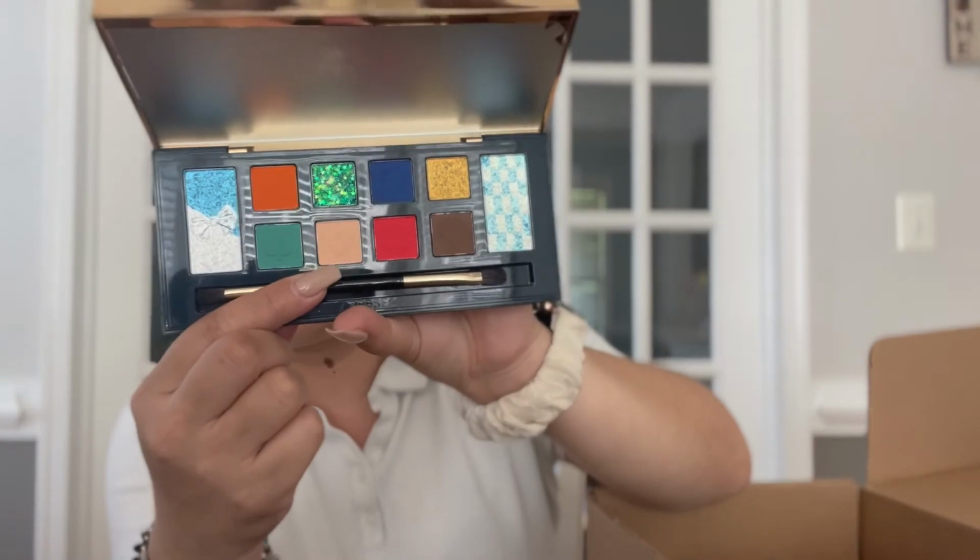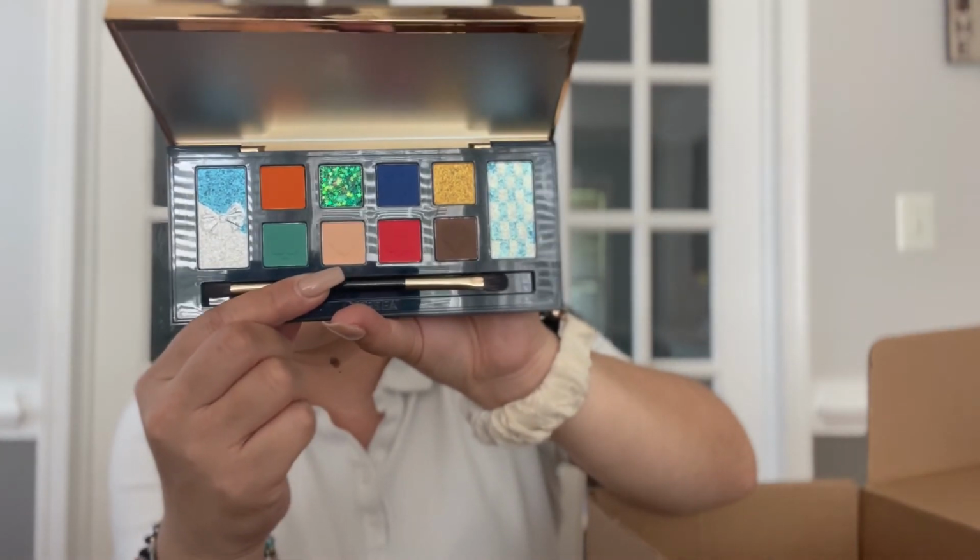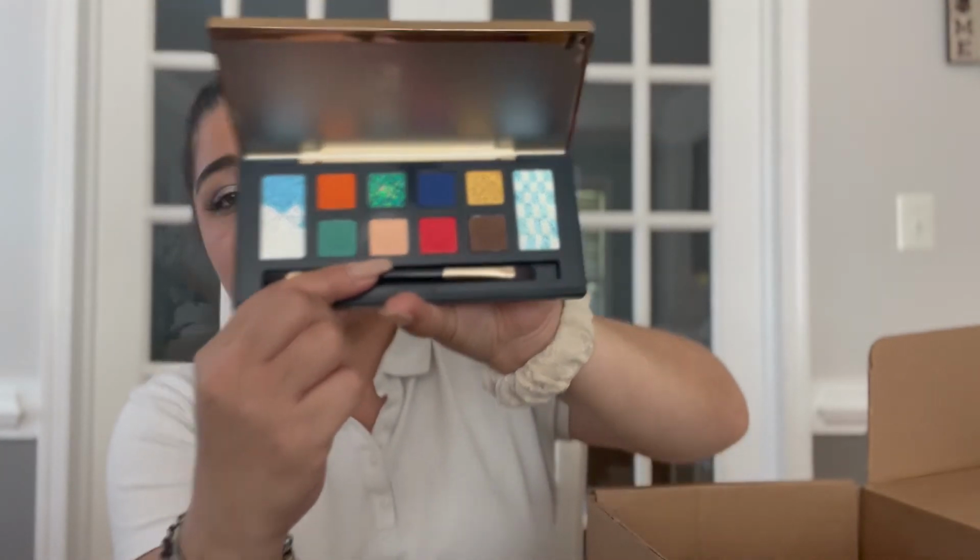Okay, yeah, it's new. This is from the ZC collection. But yeah, those are just shades I'm not very comfortable with. So I'm gonna give this to Brianna.